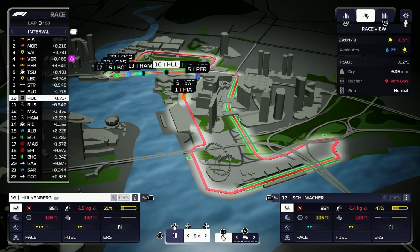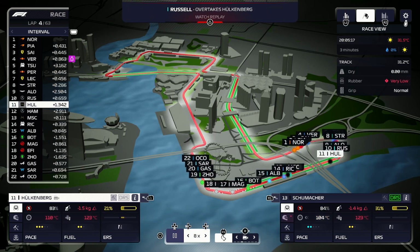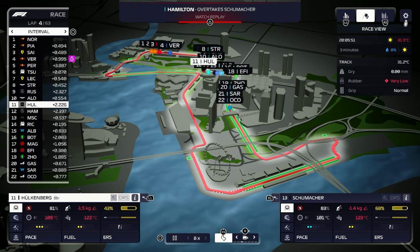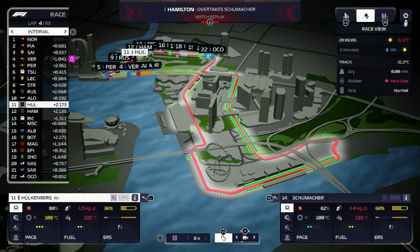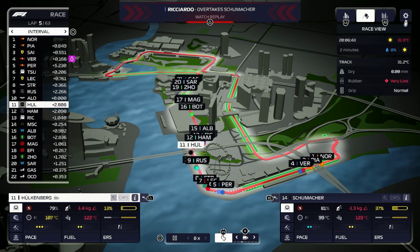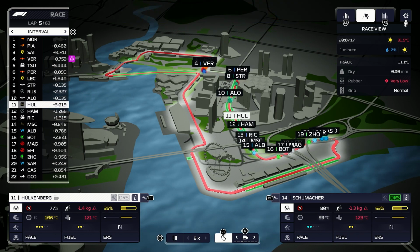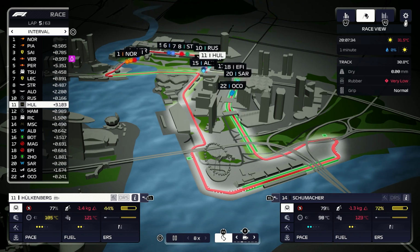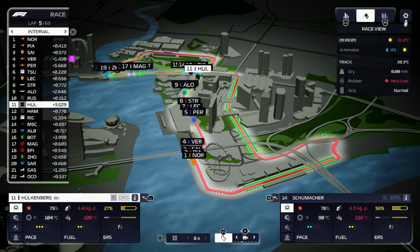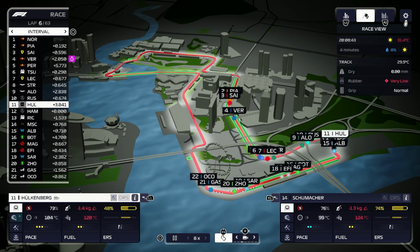But time to zoom through a little bit. I think we will struggle against the cars that are attacking a little bit more. But their tyres are surely going to really struggle by the end of this race. Yeah, Mick Schumacher dropping back. Hülkenberg dropping back. This might not be the fastest way around this circuit.